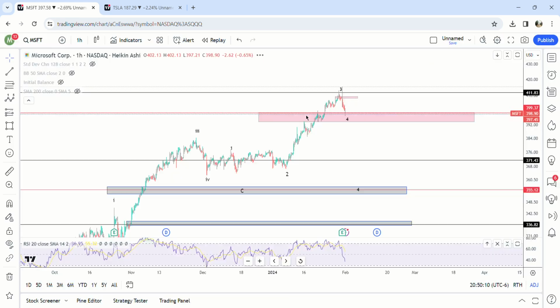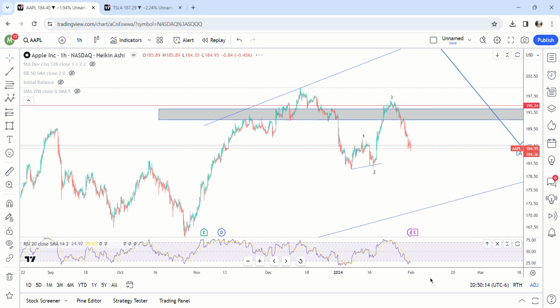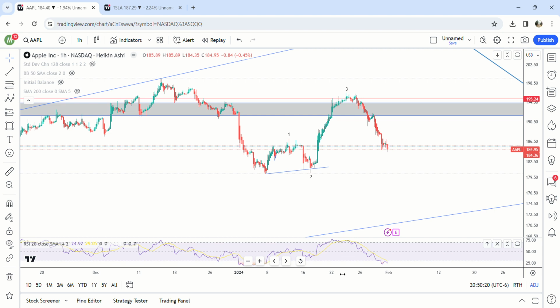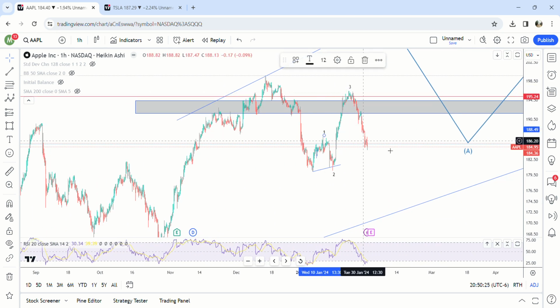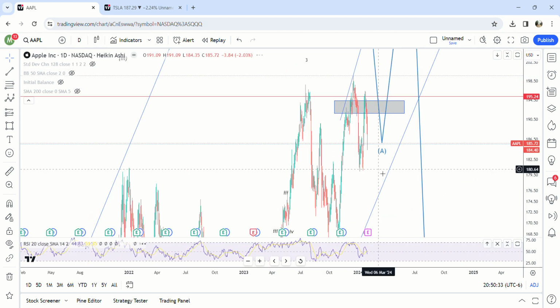Apple, let's just see what Apple's doing. Apple 184 here. So it didn't quite fill this gap right here. And look at that. It looked like a third wave, but it ended up invalidating. So we'll see what happens with Apple. Let me zoom out here on the daily.